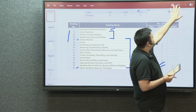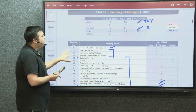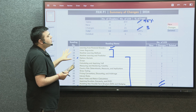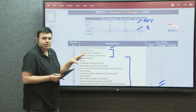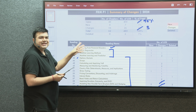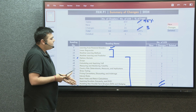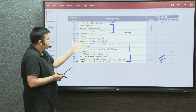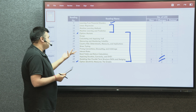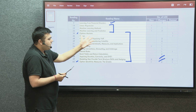So basically this is a summary of changes that I've given to you with respect to the number of chapters, the changes, the new chapters, etc. There is no change in terms of one new chapter being added or deleted. Within the existing chapters, tiny minor changes have happened. So nothing to worry about. If you've completed whatever chapters have been already given to you, that is fine. This is a summary of the chapters wherein there are no new or deleted chapters here. So it's only the changed chapters marked in yellow.